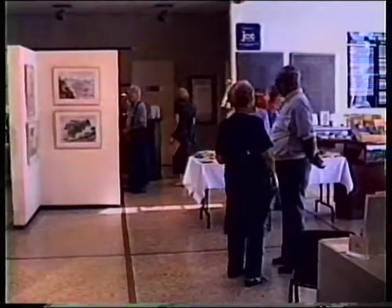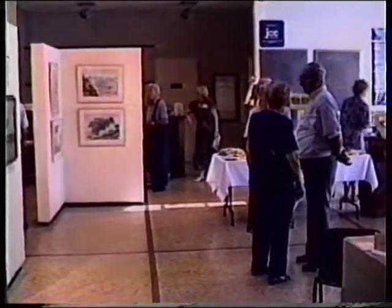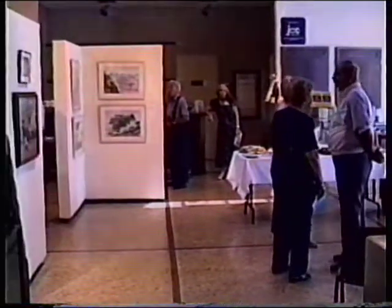About 100 people attended this exhibit. We sent out 400 invitations. Mrs. Allison and their friend Johnny are in the center. People are browsing around and looking at all those pictures. And there are a lot of our friends there.